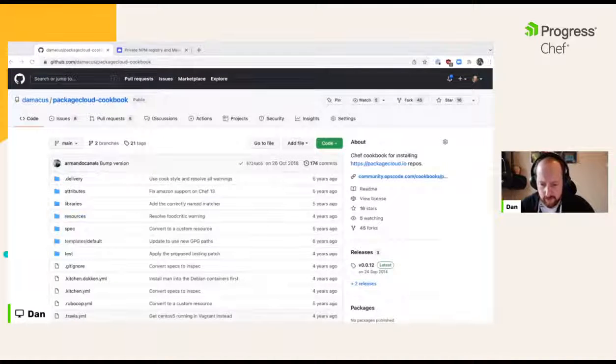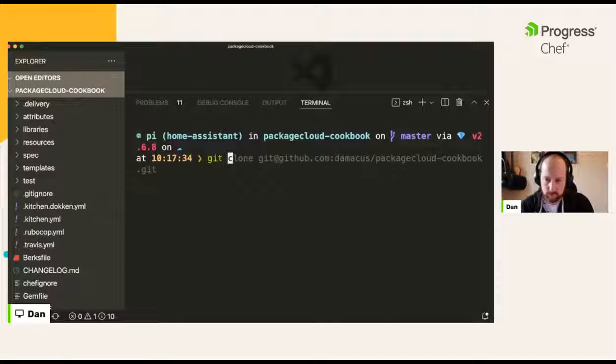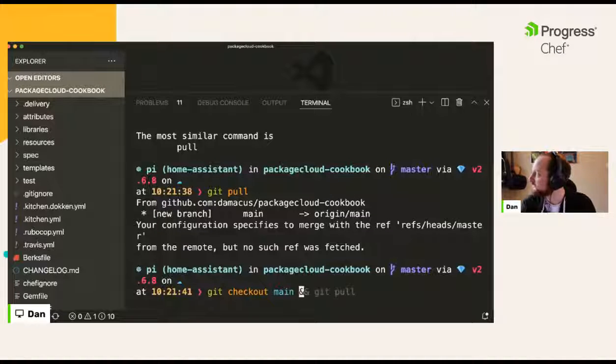So we've got this there, and then we'll reshare my VS Code and see how far we can get in. I'm going to stream for, let's say, 45 minutes. So we've got a gigantic version of our PackageCloud. So do a git pull. Yeah, let's try actually typing the word pull in instead. Yeah, so git checkout main. All right, we're not used to it.